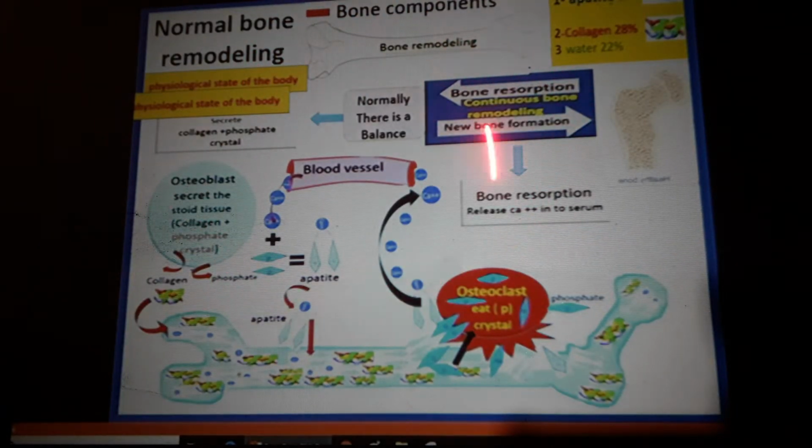Here is the normal bone cycle. As we know, the bone contains calcium. This is called the calcium cycle of the bone. We found that the osteoclast, the bone-eating cell, eats the phosphate crystals. Once it eats phosphate crystals, the phosphate is attached to a calcium atom. The calcium atom is released to the blood vessels of the bone, and the calcium re-enters, and this is called resorption.